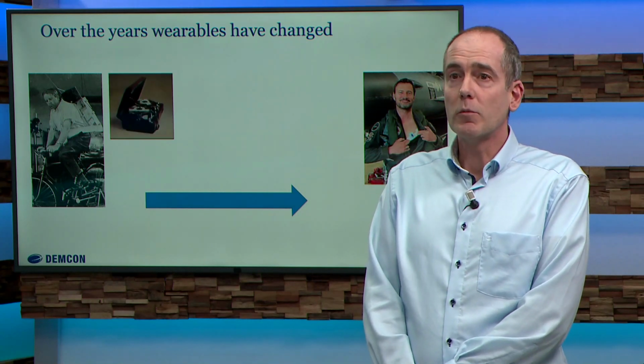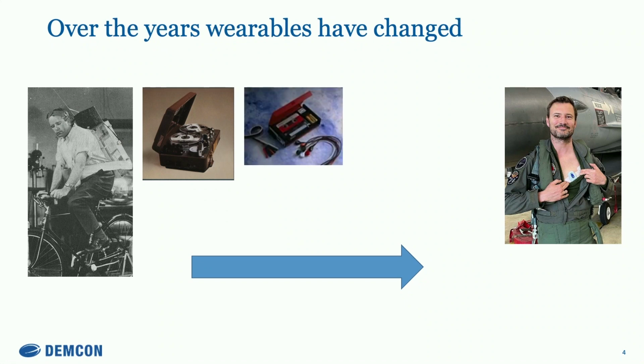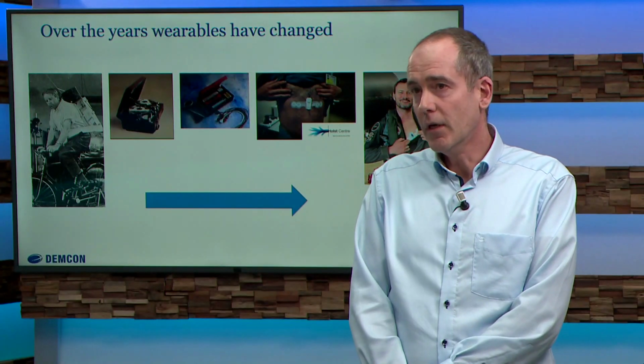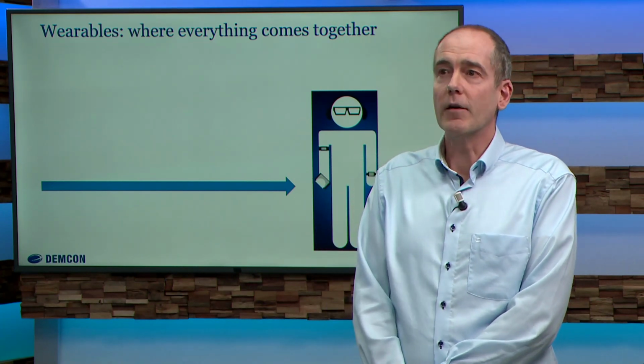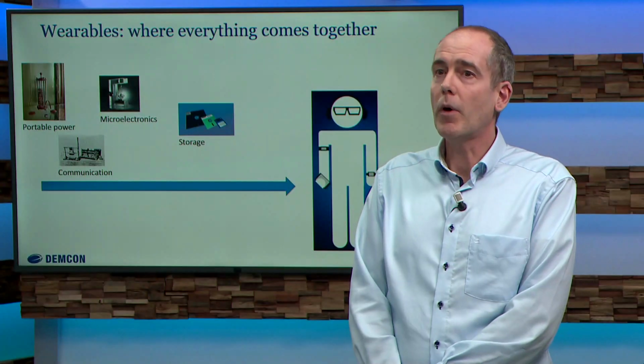In the 70s, the systems became smaller, tape recorders became available. And in the 80s, the cassette players were introduced, so the systems became smaller and smaller. And in 2015, TNO Holst came with the first generation of health patches, and that led to the development of the patch you see on the image on the right. So for wearables, a lot of technology comes together. It's about portable power, communication, microelectronics and storage, and this all has years of development behind it, technological improvements, and especially to make it smaller and less power hungry.